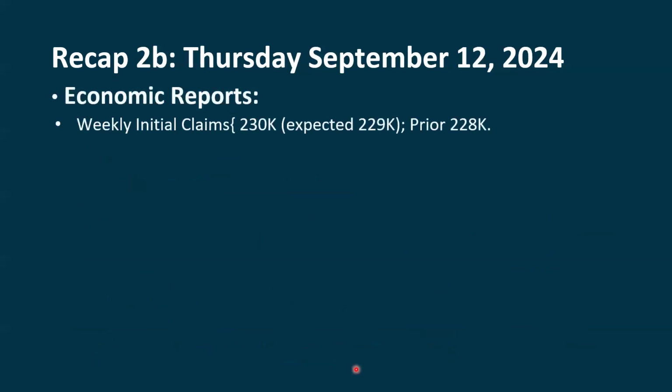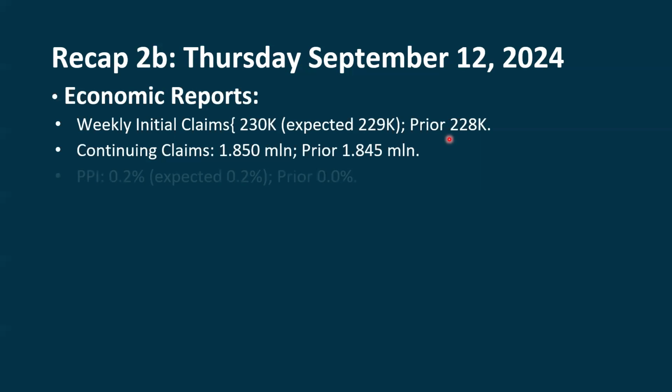So the economic reports that came out, we had the weekly initial claims. For some reason, that should be a colon right there. It came in at 230,000, which is just a little bit more than expected at 229,000, and up a little bit from the 228,000. So not a real big change there, not a drastic number that was coming in. And the continuing claims went up as well, 1.85 million. Last time it was 1.845 million.